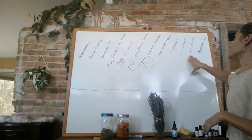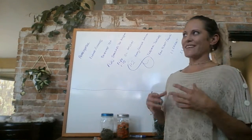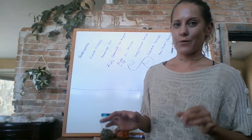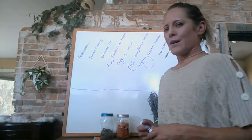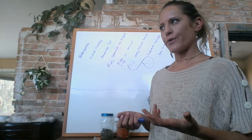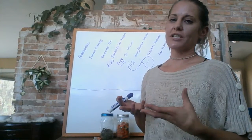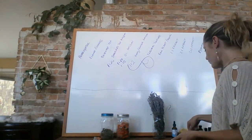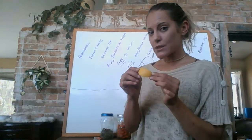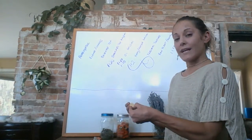Now, when we look at an essential oil process, we're looking at one of the most, if not the most, concentrated forms of botanical therapeutic that we could actually work with. Essential oils, if you aren't familiar, are typically made through either steam distillation or cold pressing, which is a mechanical extraction process. Cold pressing is done traditionally for citrus fruits because the essential oil is in the rind, in the peel of the fruit itself.